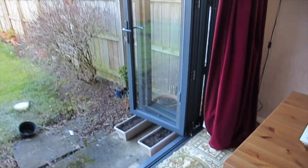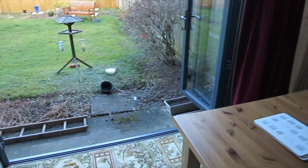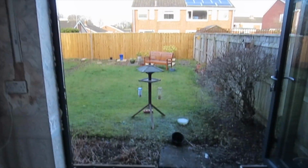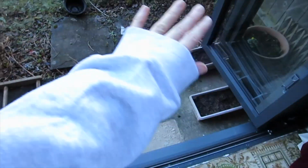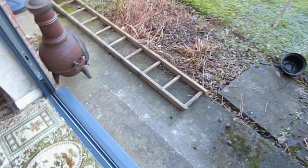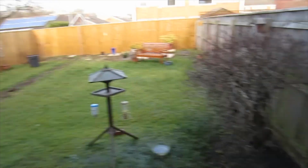So the doors just pile up at that side, and the entire back of the dining room is now open to the garden. We are going to be getting decking out here, so you can just walk out onto a little bit of decking eventually. Oh, but I love them.